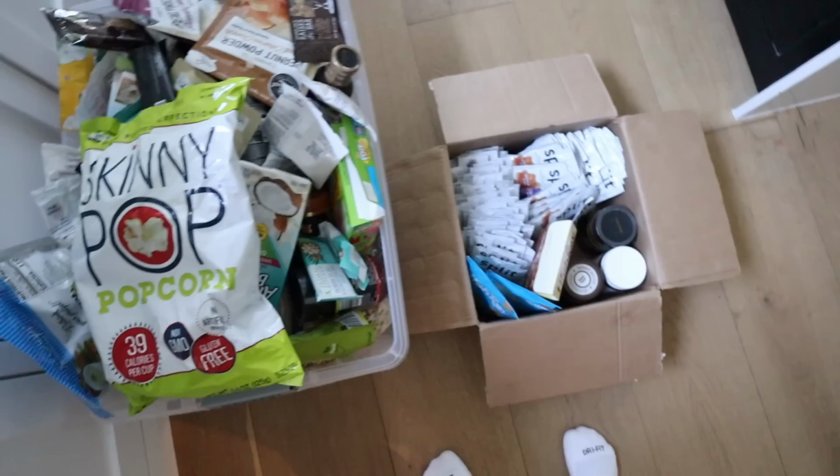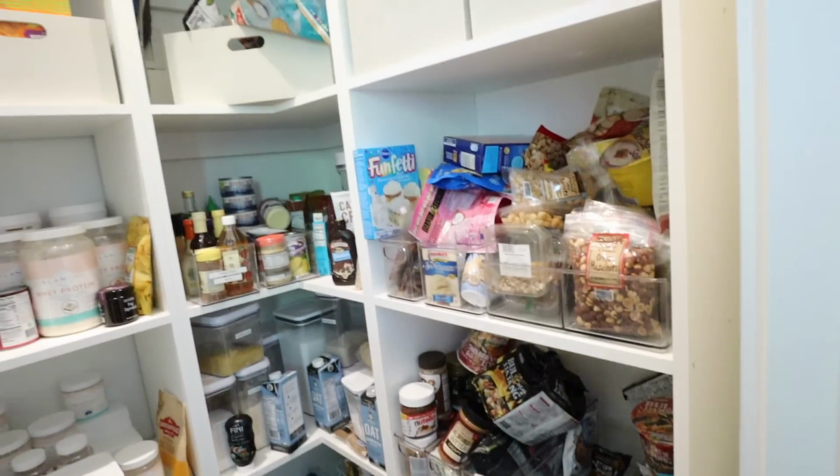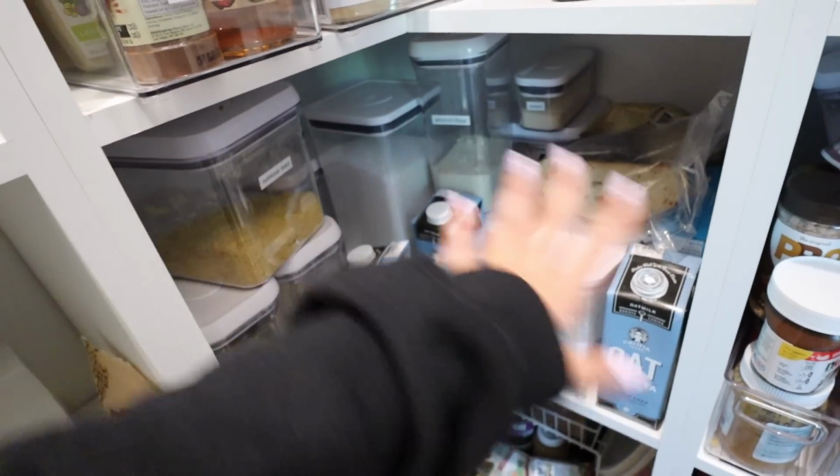All right, guys, cleaned out the pantry for all the things we want to donate. Cleaned out all the things that were expired, and it's looking much better. Now to get to organizing. As you can see here, this is my plethora of baking materials. Also, they're scattered along the floor.